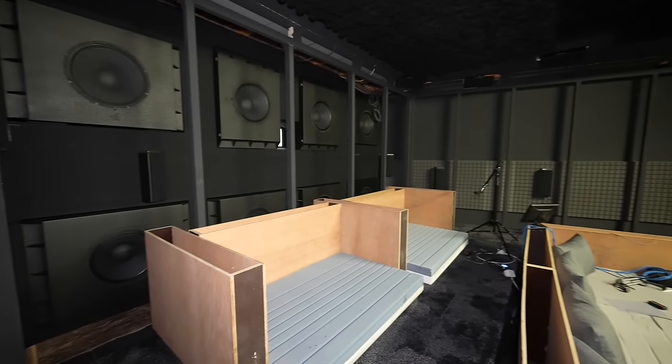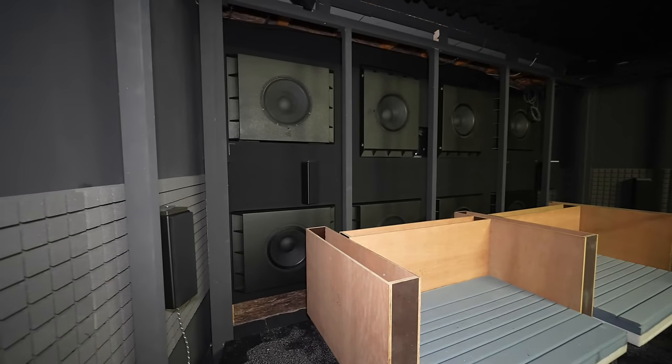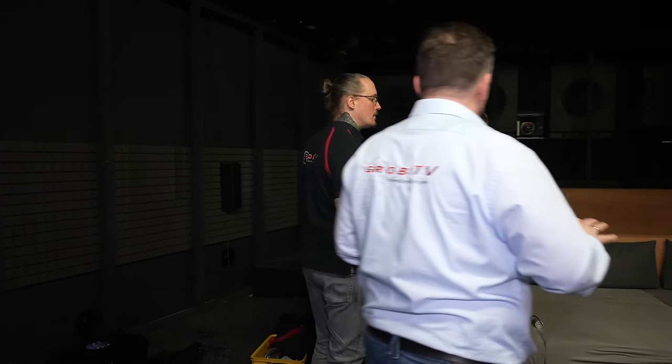For example, we couldn't measure behind the position, because then we would have got too close to the chassis. Behind the second row, exactly. Let's turn slowly. I've shown pics, but let's just turn. Currently, that's how it is. Is it planned to put cinema seats here? It used to be cinema seats.